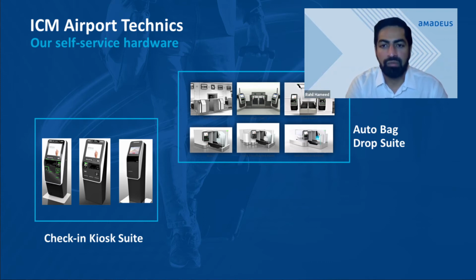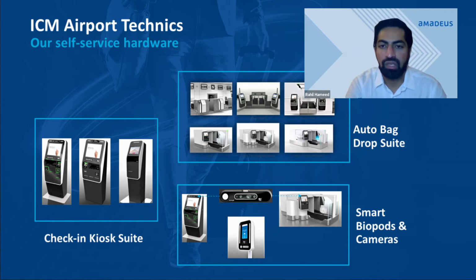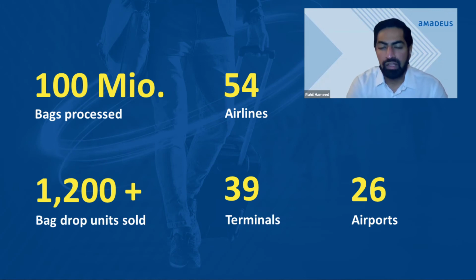Biometric hardware includes the biometric camera modules, which can be integrated into the kiosks and the bag drops. And we also offer biopods, which can be used for biometric processing at other touch points such as security, lounge, and boarding. So far, we've processed over 100 million bags across 1,200 bag drop units that are deployed. So these bag drop units have been deployed across 26 airports, including some tier 1 airports such as Changi Singapore Airport, London Heathrow Airport, Paris airports, Dubai airports, and Narita Airport.